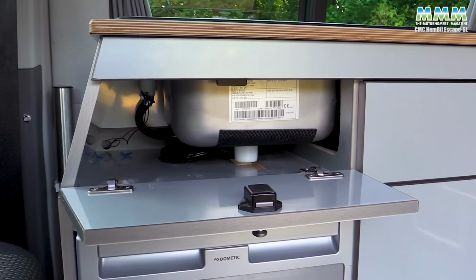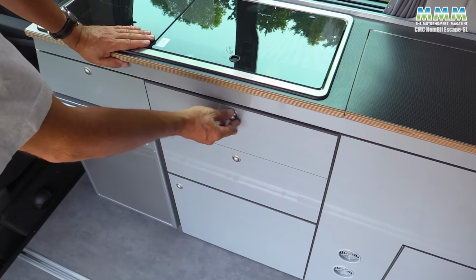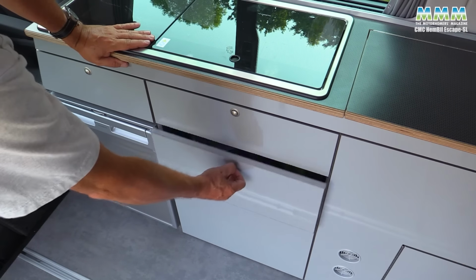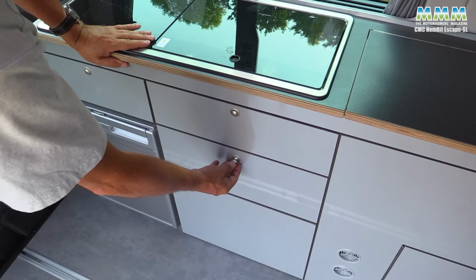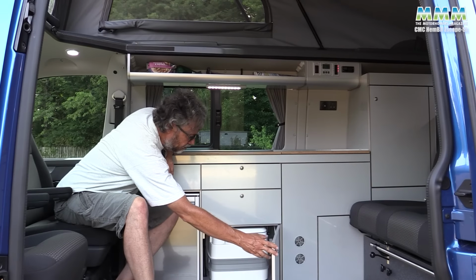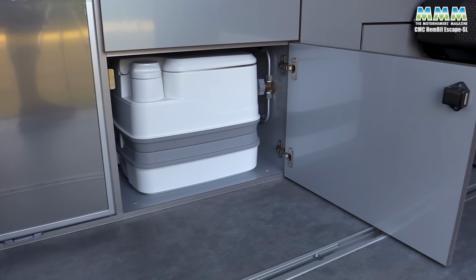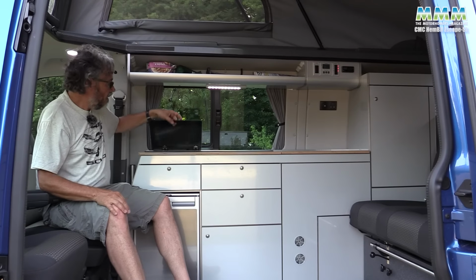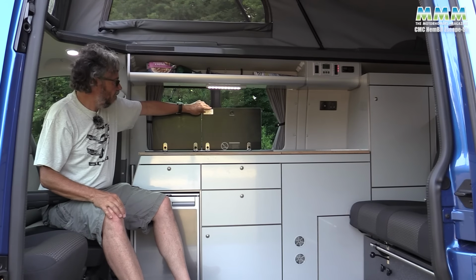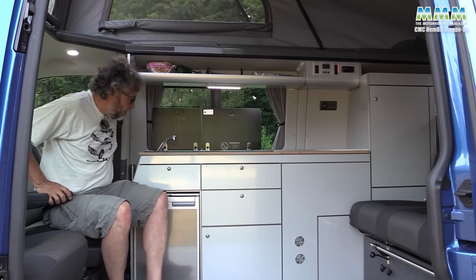Little cupboard under the sink, odds and ends, a large drawer for cutlery, although there aren't actually dividers to separate your spoons from your forks and so on. Another good sized drawer for plates and bowls and cups and so on. Porta potty cupboard, so you have got the essential for emergencies at night and so on. Cooking is the usual 2-burner hob and sink all in one Dometic unit.